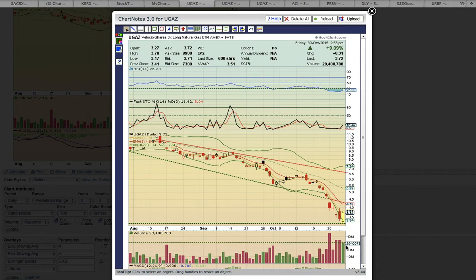If you see here, we've got the first green volume bar in 7 days, or 8 trading days. There were seven red volume bars in a row. So a green volume bar into the close would be bullish. That hasn't happened in many days, so that's something to look for into the close.